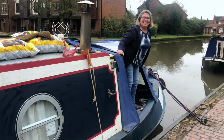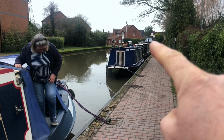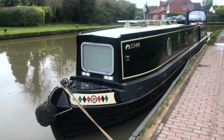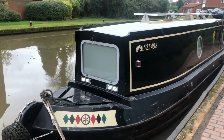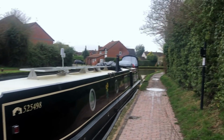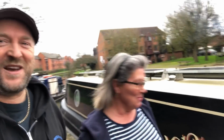Right, we've just been invited for a cup of coffee, so we've got to walk all the way from here to Narrowboat Sanguine over there. You can see how this differs from our boat a little bit. The front is the bedroom, so we've got no bow doors there, just an escape hatch window, and a nice pram hood on the back. And hopefully there'll be cake. No, we shall have to wait and see.